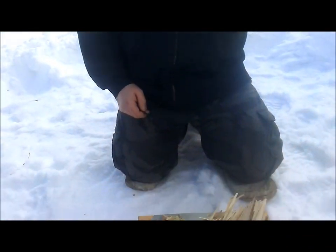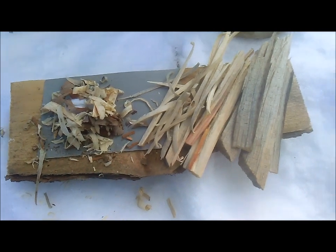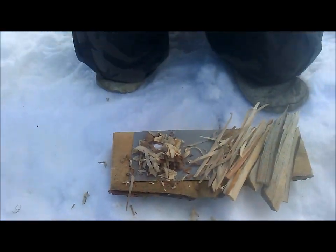We need to get our fire going here now, so what we've done is we've collected some wood. We've cut up the wood to certain sizes to be able to get in there to do it. I am going to be using a cotton ball today because I don't want to waste time trying to gather a bunch of different stuff in the middle of the winter. So that's what we'll do.